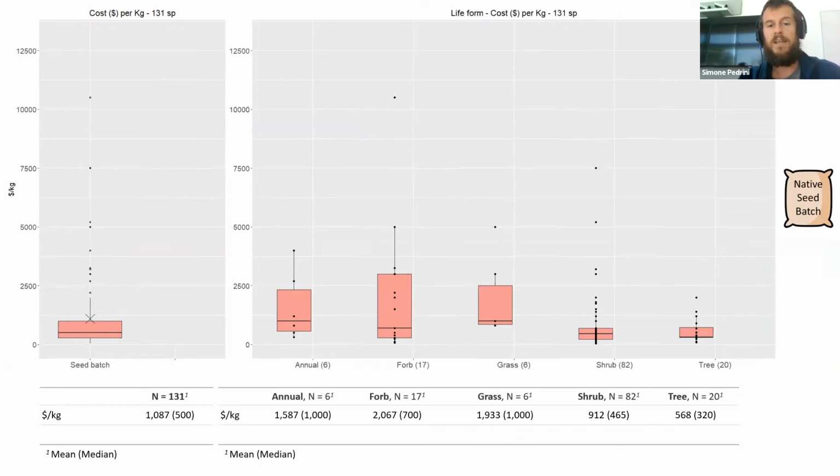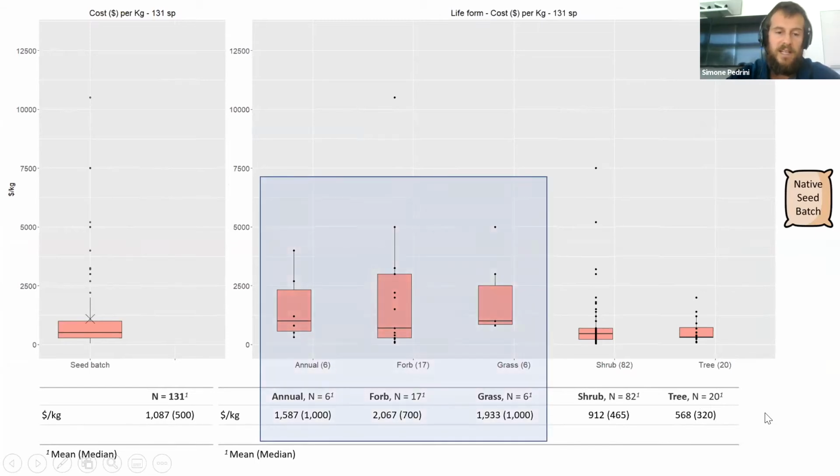And if we look at the different life forms, we see they're all more or less within the same range, but the trees and shrubs tend to be cheaper, about $1,000 or $500. But if you look closely, the annual forbs and grasses tend to be more expensive than average, with the forbs being about $2,000 and the grasses as well.